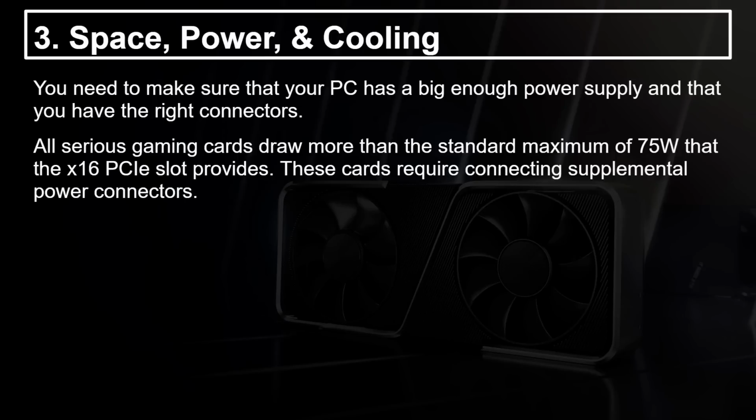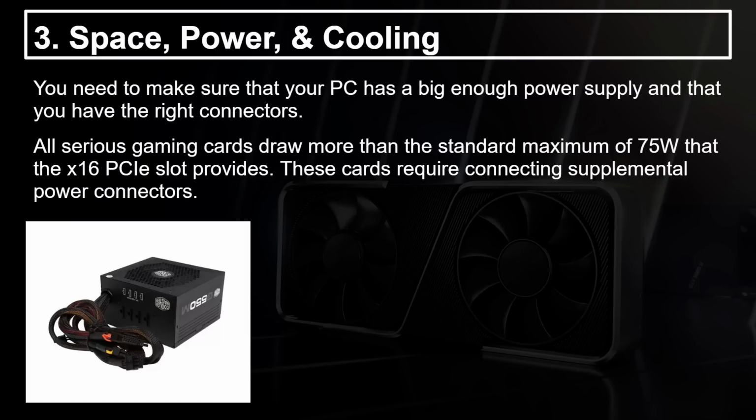And you also need to make sure that your PC has a big enough power supply. All serious gaming cards draw more than the standard maximum of 75 watts that can be supplied via the PCI Express slot. And these cards require additional supplemental power connectors. So when you look here on your power supply, you've got these other connectors. Some, of course, go to the hard drive, some go to the motherboard, and some of them are there just to go to the graphics card. You've got to make sure that you've got that.